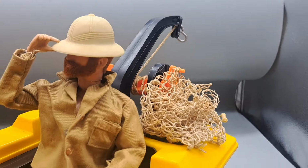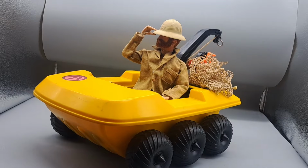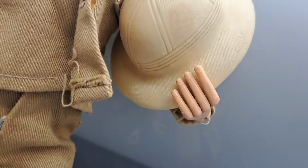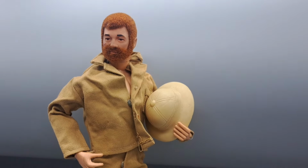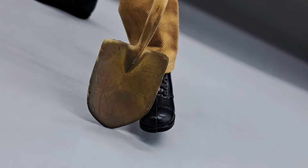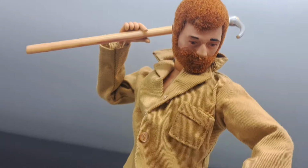Secret of the Mummy's Tomb takes us to the Giza Plateau, and Joe is ready for some archaeological adventure in the shifting sands of the desert. Taking a quick look with the 64 Joe and the Adventure Team Joe side by side, you can see that they are still the same figure at the base, the same engineering, the same sculpt work, but the head has changed, with Joe now having lifelike beard and hair. He's ready for some adventure, because he's got his adventure khakis on, a khaki shirt, khaki pants, and a pith helmet.